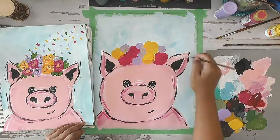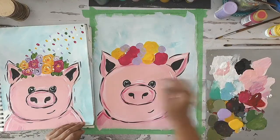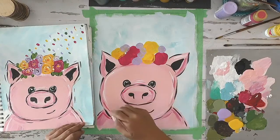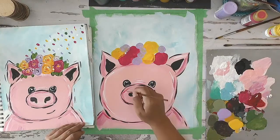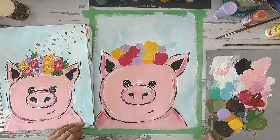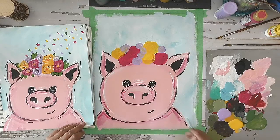So we'll touch the top of his ear. We'll drag some white around the face. His sweet little chubby face. We've got the top of the nose right there, where his nose is scrunching up. And then also the top of the nose inside the outline there, his snout. And I'm going to also put a little highlight above his little mouth down here.